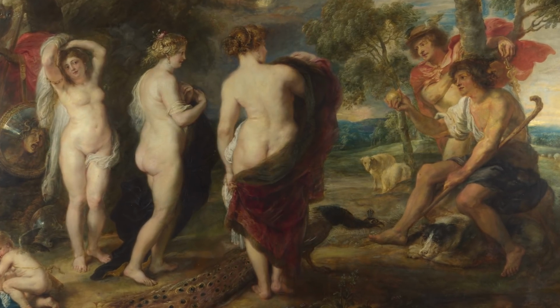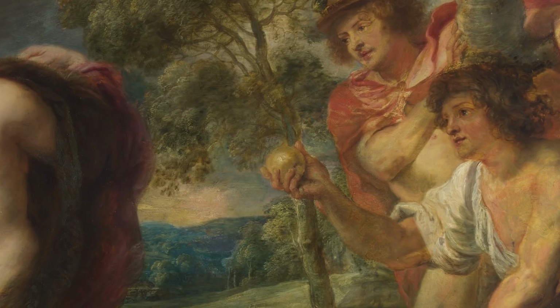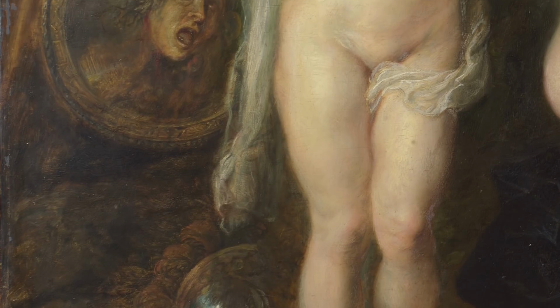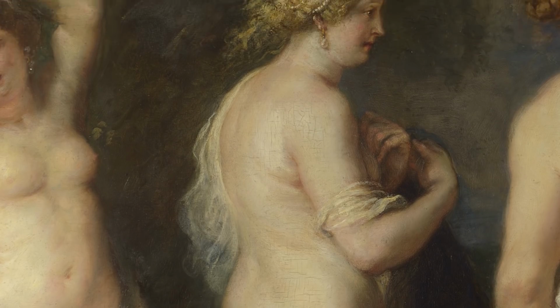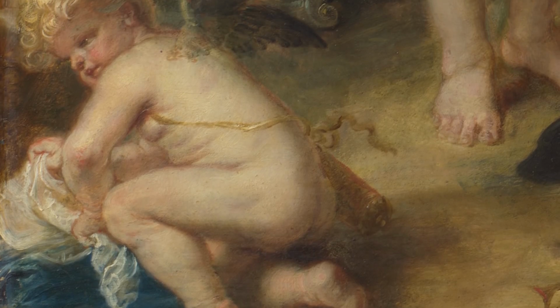He's awarding the golden apple to the fairest goddess, and he's chosen to give it to Venus, the goddess of love. And so he's reaching forward to pass the apple over to her. The apple isn't actually the most standout, shiny part of the painting. There are quite a number of other precious metal elements to the painting that start over on the left with the armour and very particularly the shield of Minerva, also some of Venus's jewellery and the tie that attaches the quiver of arrows to Cupid.